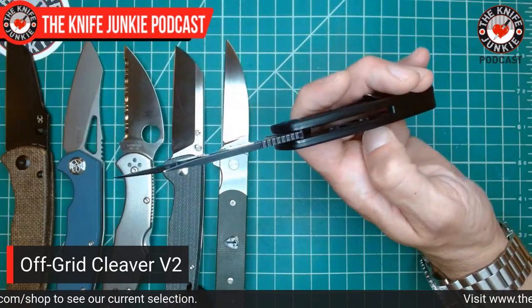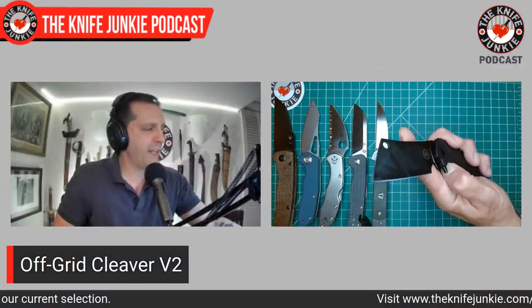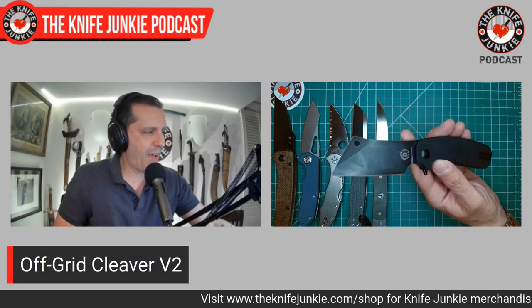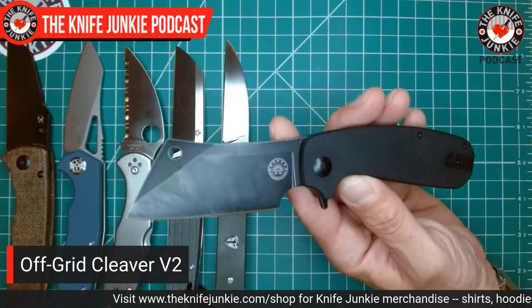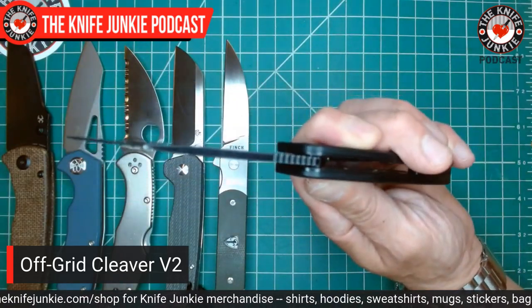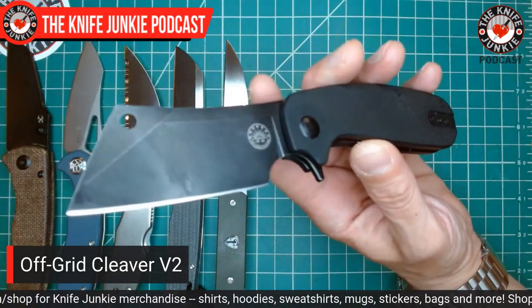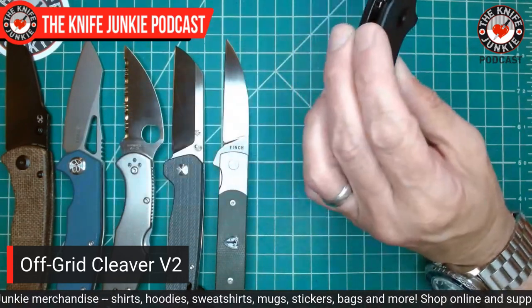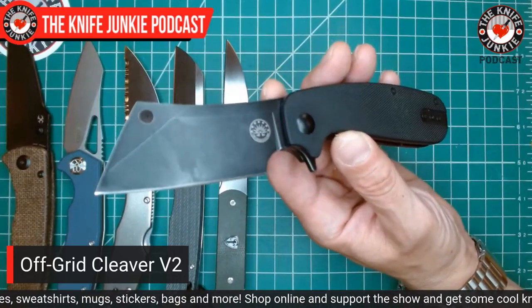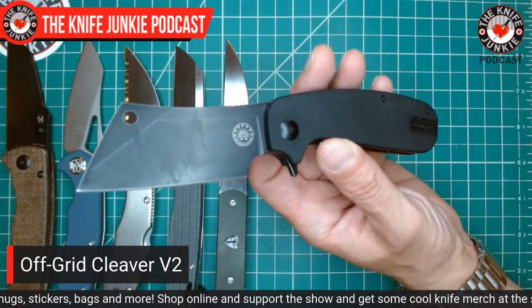This thing is incredible. This is a D2 blade. It's a pretty broad blade, about an inch and a half at that very front peak, and mostly flat ground, not fully flat ground, thin blade stock, and then coated, which is good because it's D2, coated with that black coating. This just slips through cardboard like it's not there.